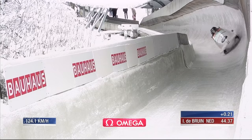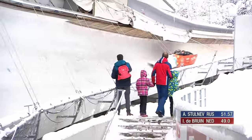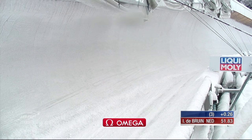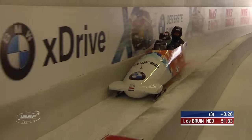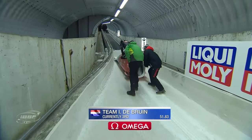Nice exit, 9 to 10. Very skiddy there in the two-man race yesterday and for the women. Oh, a little late into the labyrinth, and holds it all together, 2,600s back, 51.83. Tom Dillahunty doesn't look overjoyed with that, does he? And I'm not... 51.83. I think we're going to see 51, the Russian time, 51.57.